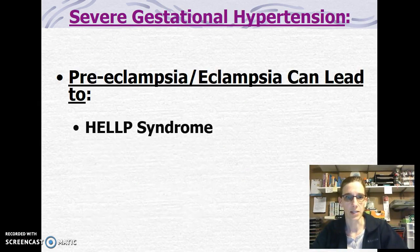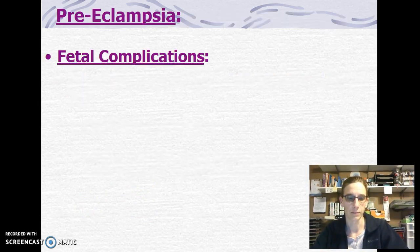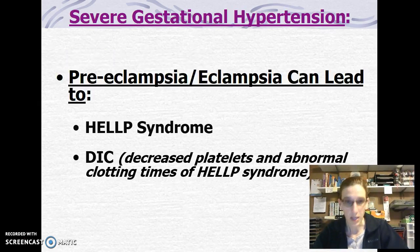All right, severe gestational hypertension, we've already discussed this. HELLP syndrome and DIC, we talked about that Monday, with disseminated intravascular coagulation. Now, back to HELLP syndrome. HELLP syndrome stands for hemolysis, elevated liver enzymes, and low platelets. So again, because we said it was hepatic and hematologic, hemolysis is hematologic. So hemolysis, elevated liver enzymes, and low platelets. That's what that stands for.